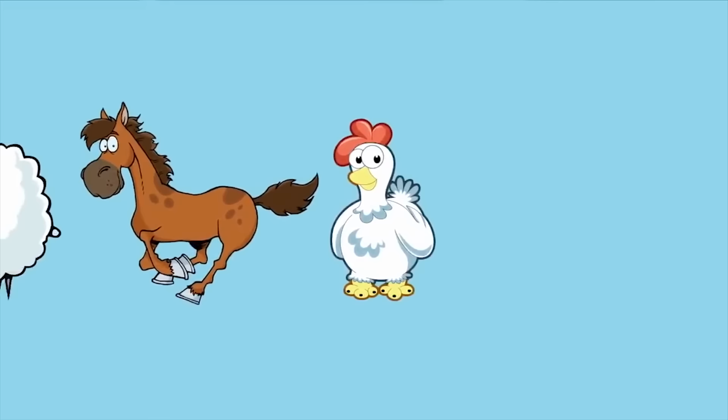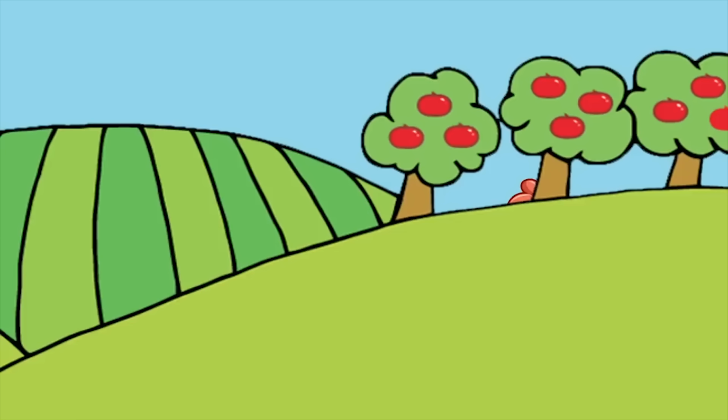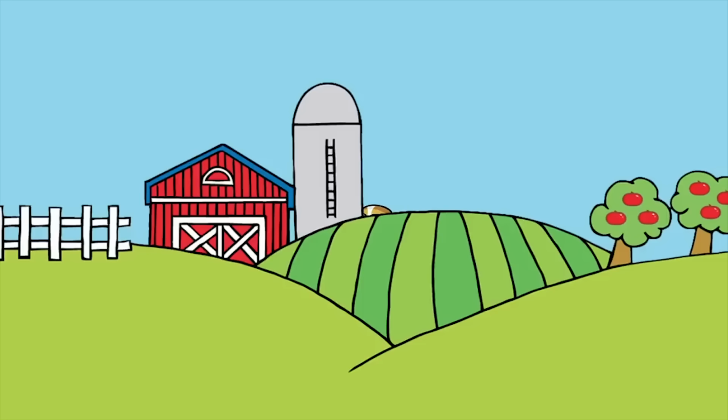Do you know which farm animal makes this sound? Yep, it's a chicken. Now, where's the chicken hiding? Good work finding the chicken. Do you know which farm animal makes this sound? Right again, it's a dog. Now, where is that dog? There's the dog. Great job!